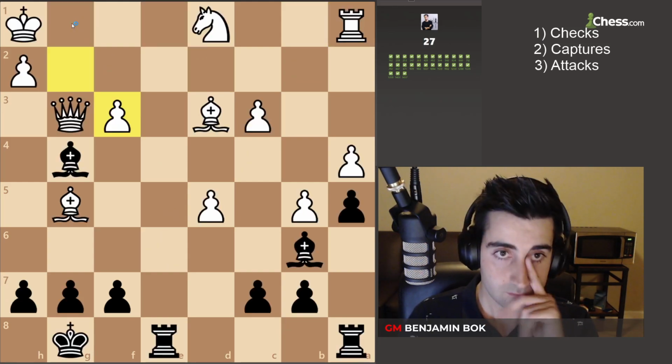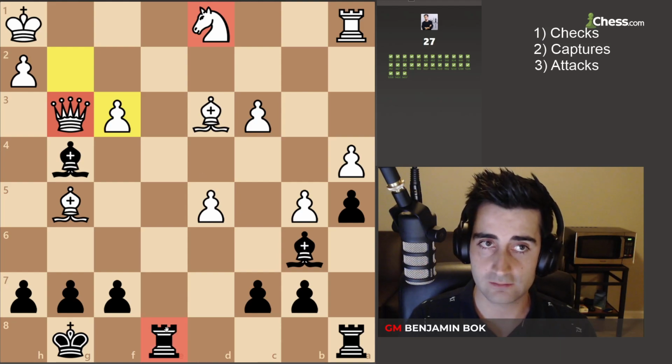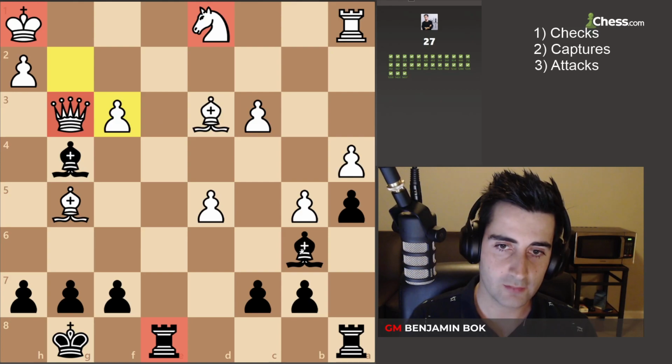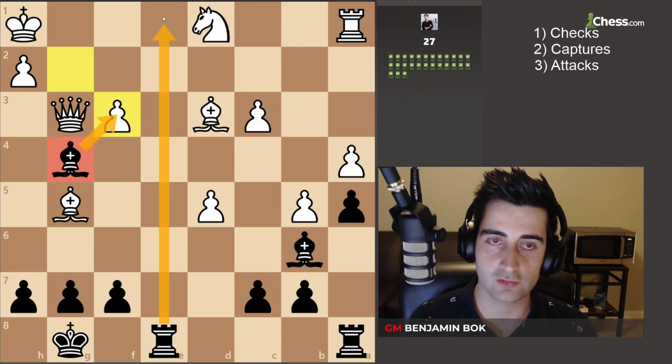Alright. So here we see we're down a lot of material. White is a queen and a knight for a rook only. But we see that this king is kind of exposed. Our bishop is covering a lot of squares on this diagonal. We also have this bishop. So let's start looking for checks. We have two checks. We have check here and we have rook e1.